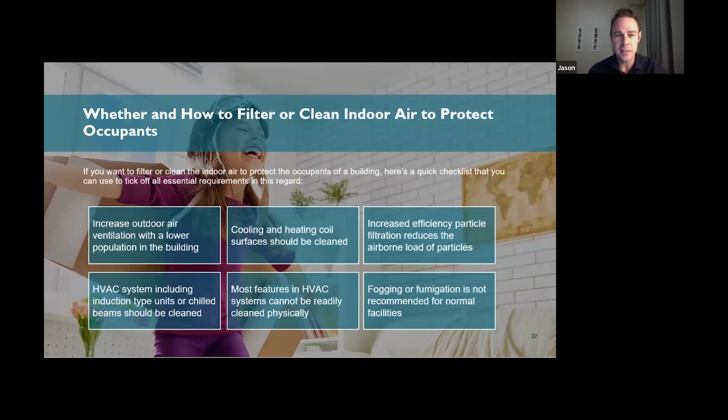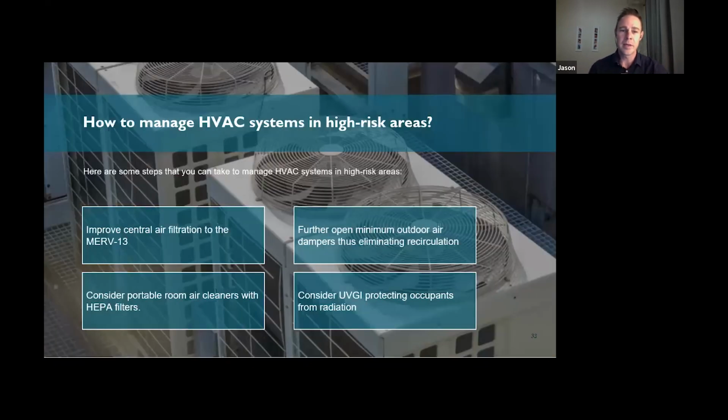If the HVAC system includes induction type units or chilled beams, these units should be cleaned and disinfected using approved methods and chemicals. But now, how do we manage HVAC systems in high-risk areas?